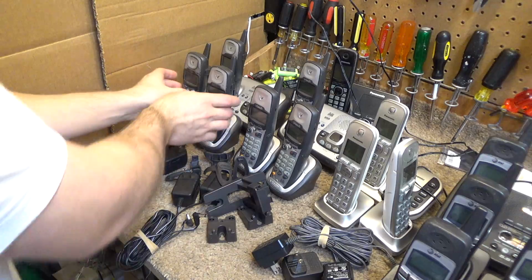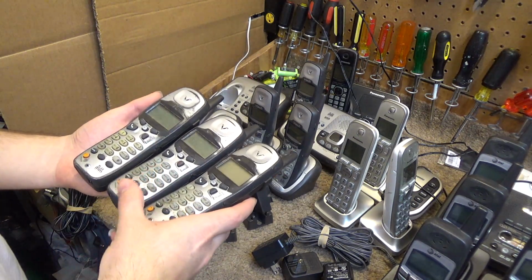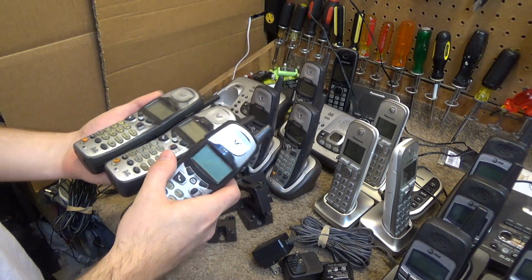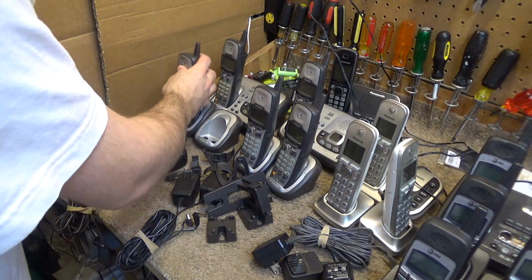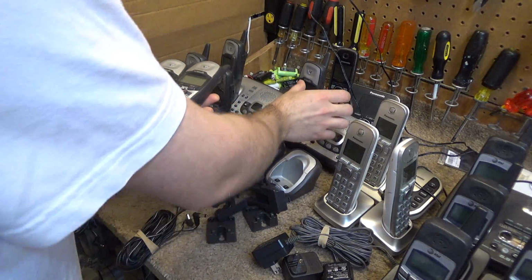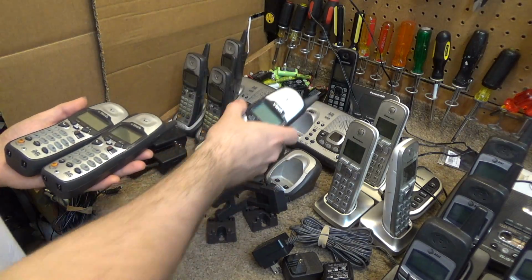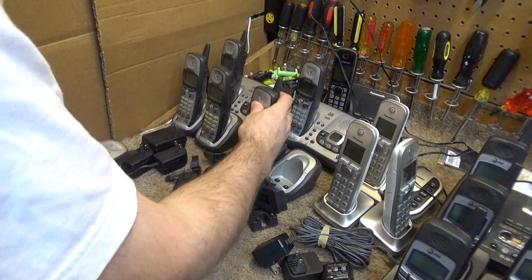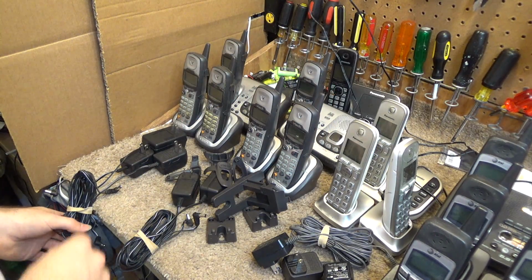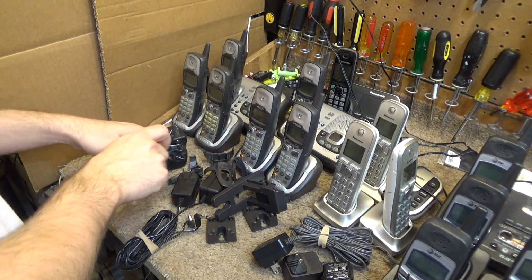Now, these 3 are all heavily worn, and to me it certainly seems like these all could have been in the same environment. And these 3 are relatively not worn, and I could see these 3 coming out of the same environment. So hopefully that's the case, and this is a complete working set, but I cannot confirm or deny that until we power it up and see which ones are going to connect to the base.